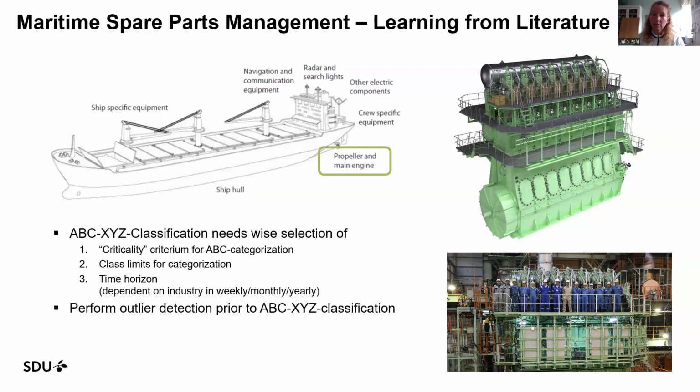What should be done, and this is always the case for a data science project, is to perform outlier detection prior to doing the ABC-XYZ classification, because every outlier can distort the classification, as we are also working with averages. We also looked into the literature with respect to inventory control strategies for the different classes. But what we found was not conclusive when it comes to inventory control, but also to allocation and reordering of spare parts.